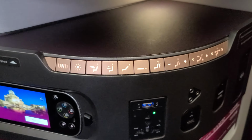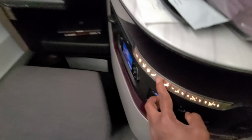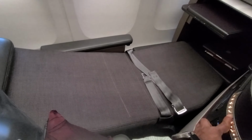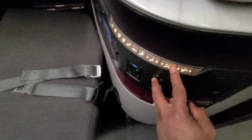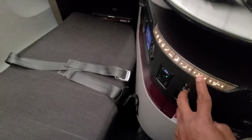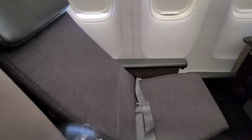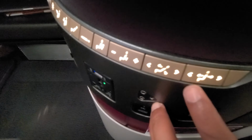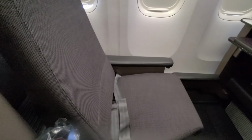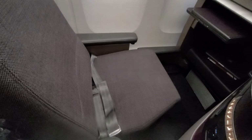Here's a closer look at the seat controls. There are lots of them. I think there should be a user guide. Here, that's the seat. I'm moving it to 180 degrees, a flat seat. It's reverting back to a 90-degree level. That's the headrest. That's pulling the seat to the front. It helps when you want to have your meals or you want to write something with your laptop on the tray.